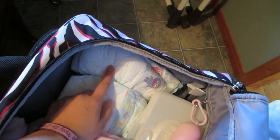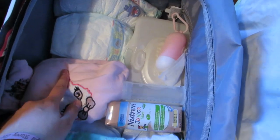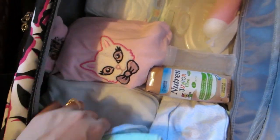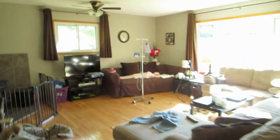Okay, so I have Michaela's and Damien's diaper bag pretty much packed. I have diapers for Makayla, diapers for Damien, wipes. These are just diaper bags. I have Makayla's formula, 2 changes of clothes for Makayla, 2 changes of clothes for Damien, a hat, mitts, a burp cloth, and receiving blankets and change pads. And now I just have to actually flush Makayla.